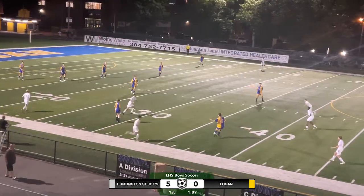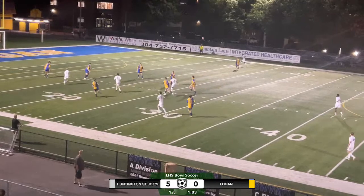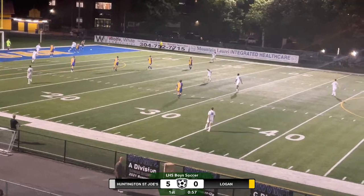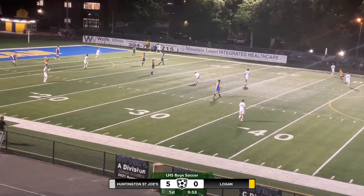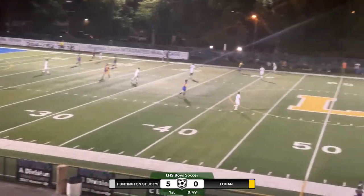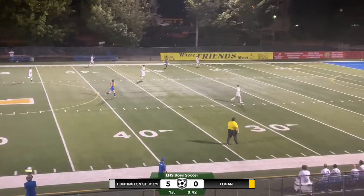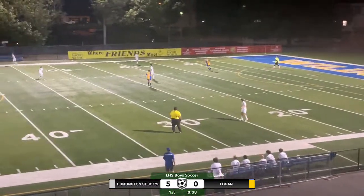The boys, they're in a fight with Huntington St. Joe's right now, trailing 5-0 to this experienced Irish team. And here it comes, going for a shot and cleared away by the Irish. Cleared away by Logan. The skill set of Huntington St. Joe's has been phenomenal. Now we have a chance, but someone's back to save it for the Irish, and they kick it back to the goalkeeper, who just boots it away.